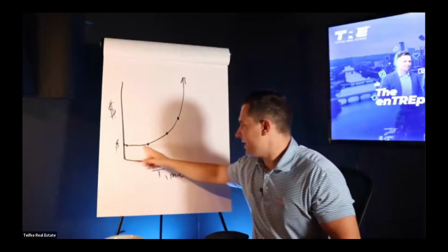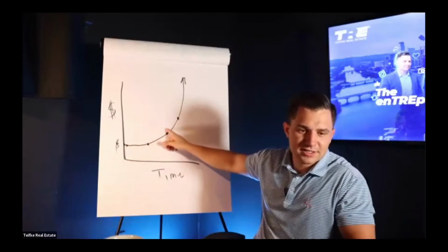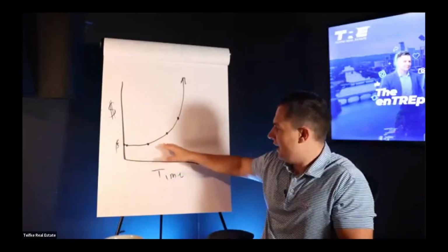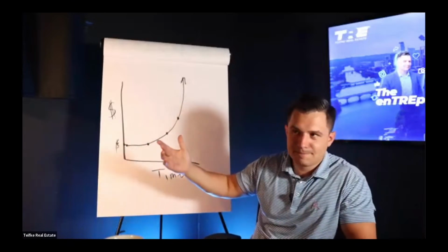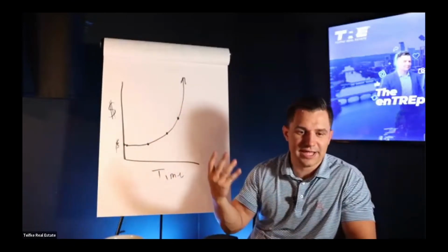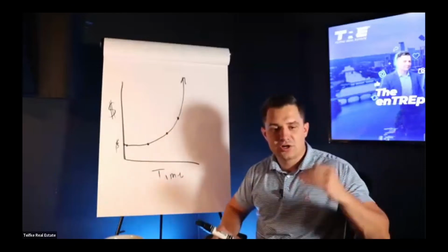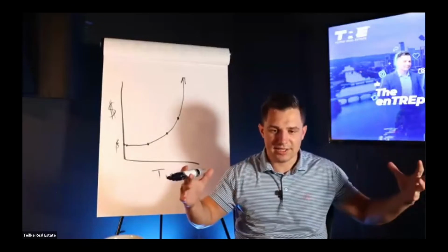These three properties right here, if the market increased 20% in these 2 years, then you gained, let's say, $400,000 worth of equity off that 20% on these three deals here. Everything starts to grow exponentially the bigger it gets.